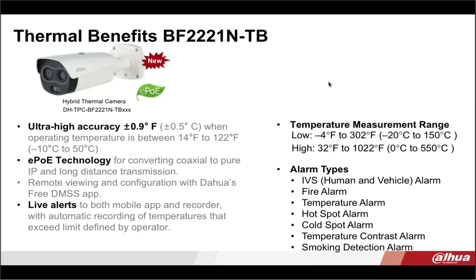The camera is also great for detecting, again, forest fires. Could be used in warehouses, any type of manufacturing facility as well. So this camera has a heat sensing technology, and so that helps to improve on perimeter security in areas with very poor visibility or difficult lighting conditions, or applications that are very, very dark.